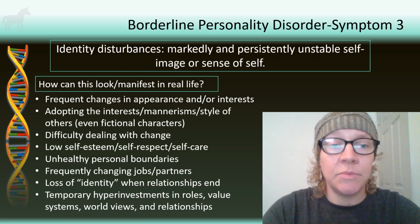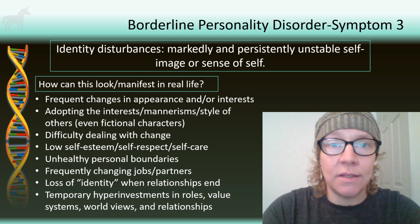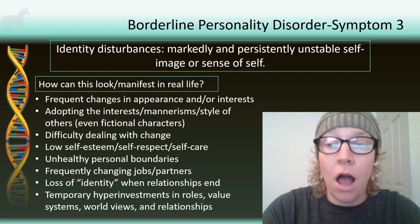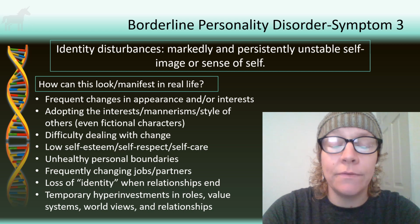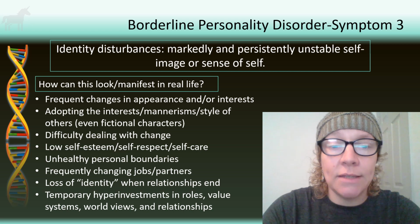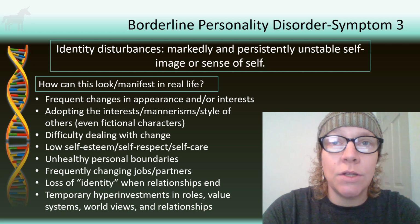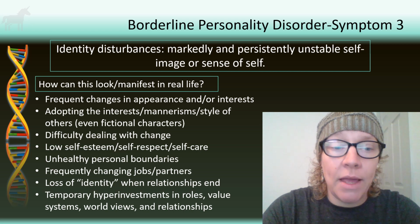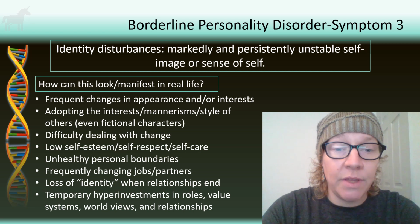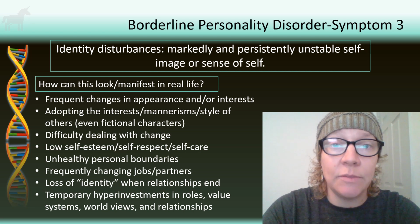Moving on to symptom number 3, identity disturbances. Markedly and persistently unstable self-image or sense of self. So I don't know if this needs further clarification, but when someone has an unstable self-image or an unstable sense of self, it means that they don't really have a concrete idea of who they are. And that can manifest itself in a lot of different ways. And I have some here, and there can probably be a lot more. But here's some things that I came up with from what I've seen, what I've experienced, and what I read in my research.